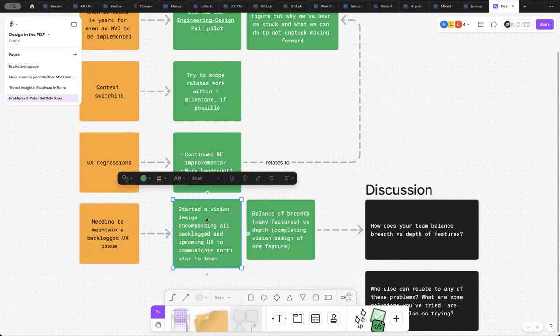And then the last problem is needing to maintain a backlog of UX issues. So I started a vision design encompassing all backlogged and upcoming UX to communicate a North Star to the team. I hope this will align us towards where we're going more cohesively. It's also a good gut check for me when I'm designing little features here and there. I want to make sure they all come together in a cohesive way. So I've started putting them all together. I was going to share that as part of this call, but I'll have to do it in a follow-up because I ran out of time.